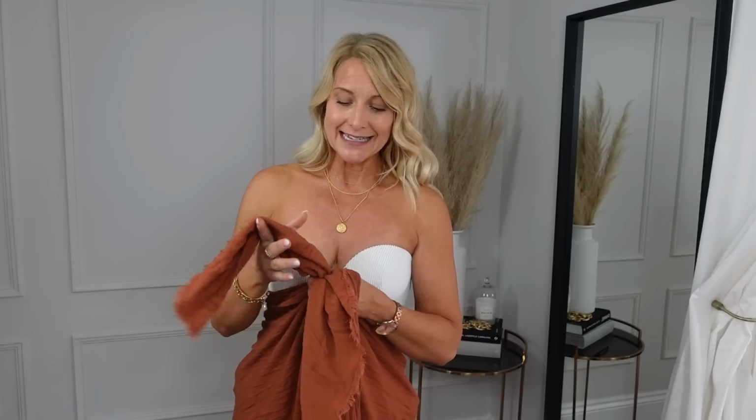Now, just wanted to show you how to use a sarong, because this is a question that I get asked a lot by my clients. A sarong can be amazing on holiday. If I was just to take one cover up, it would be a sarong because you can do it in so many different styles. This is from a label called Oleada, and it's from an influencer who set up her own label, and she's done a fantastic job.